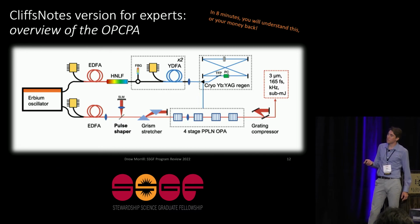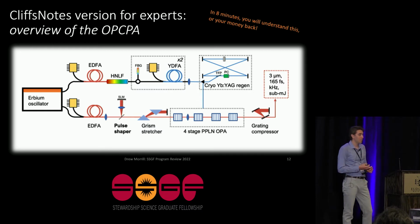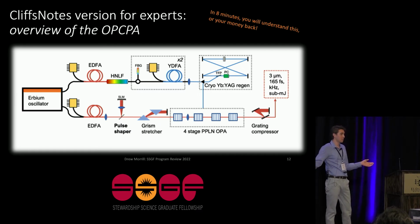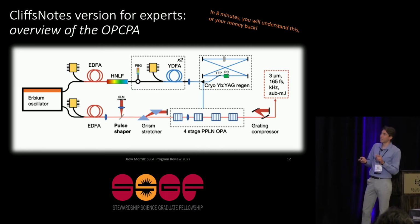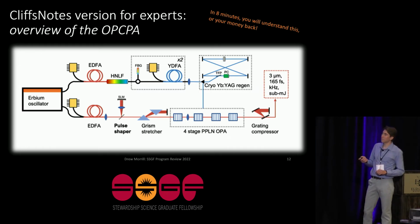So we have an erbium oscillator that makes pulses at 1.5 micron, and we split them into 2 different erbium-doped fiber amplifiers. If you've ever worked in telecom, you might know that an EDFA is something that's found roughly every 50 kilometers in our telecommunications system as a booster for these signals as they propagate. This is a very robust technology that we've basically hijacked and customized for ourselves. We have 2 different arms of this.